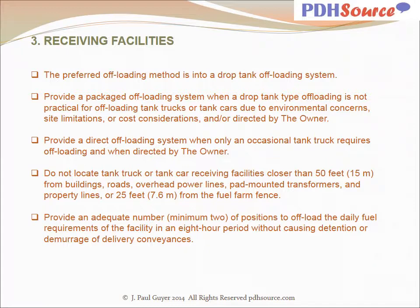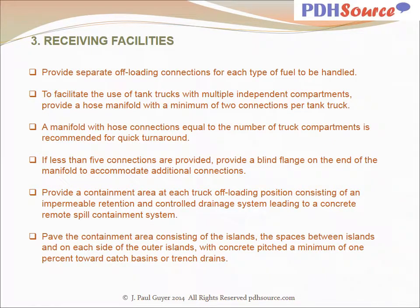Do not locate tank truck or tank car receiving facilities closer than 50 feet from buildings, roads, overhead power lines, pad-mounted transformers, and property lines, or 25 feet from the fuel farm fence. Provide an adequate number, a minimum of 2, of positions to offload the daily fuel requirements of the facility in an 8-hour period without causing detention or demurrage of delivery conveyances. Provide separate offloading connections for each type of fuel to be handled.